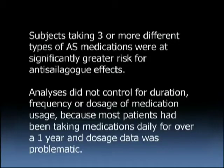So these are the drugs that had an effect. You can look at it later, but one of the key things, if you took 3 or more of these, you had a big effect, and that was 8% of this total sample we had. 8% of them were taking 3 or more of these anti-salivagogue drugs. Now, one of the caveats to all this is we didn't control for a lot of things, so we don't know when they started taking the drugs, the exact quantities, so this is not a precise thing.